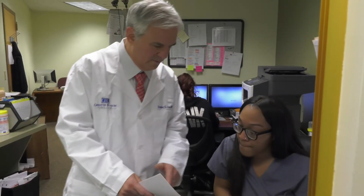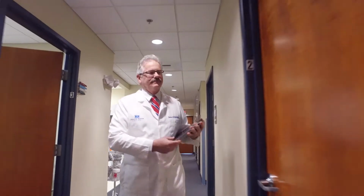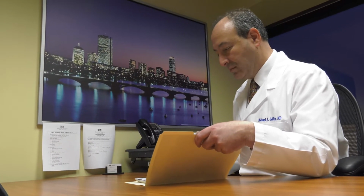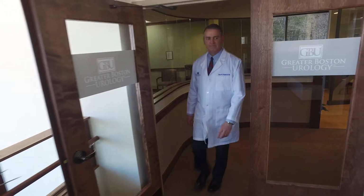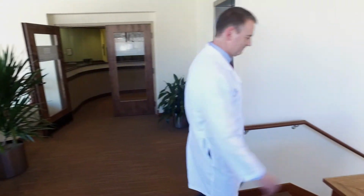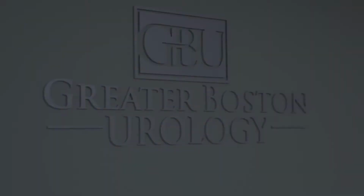Greater Boston Urology, an organization that began in 2011, has 19 urologists serving patients from all over New England. We have built this particular location to provide subspecialty urology care in many different fields. So our goal here is to be able to refer patients to Dedham in order to ensure that they receive the quality care that they need in an environment that is comfortable and easy to get to.